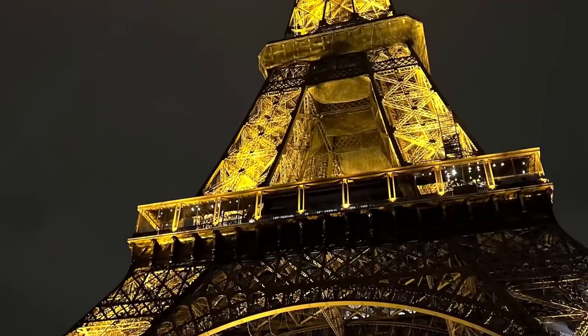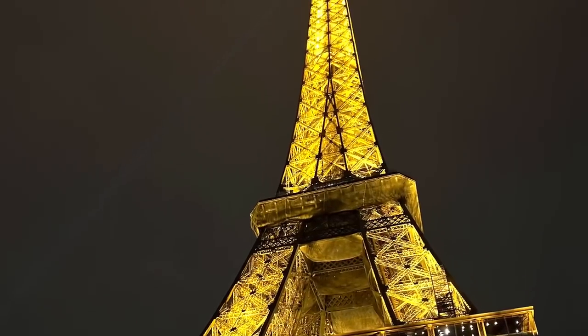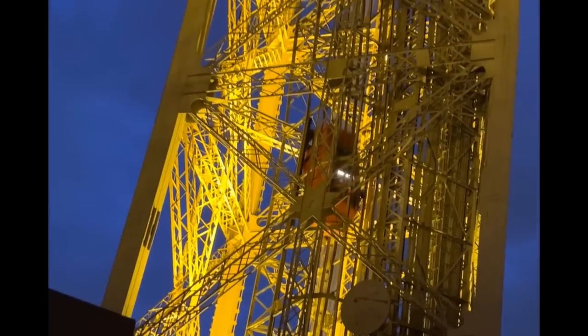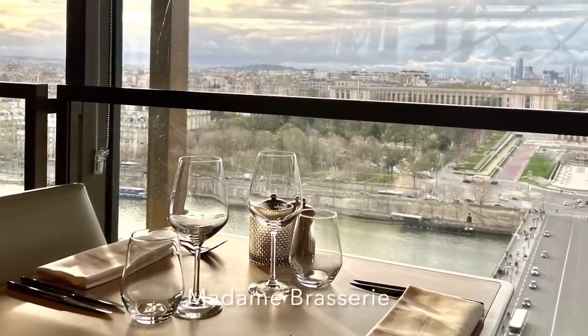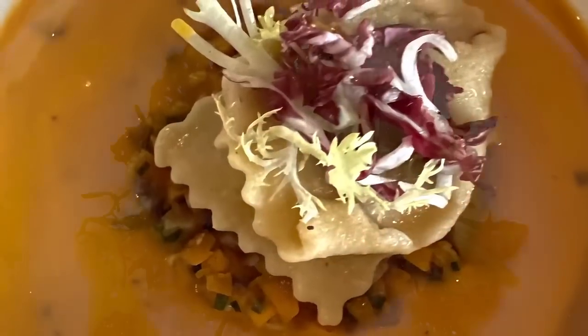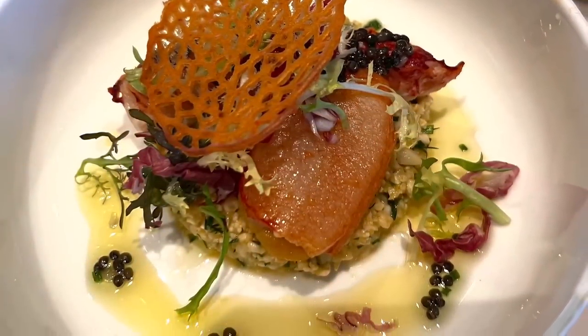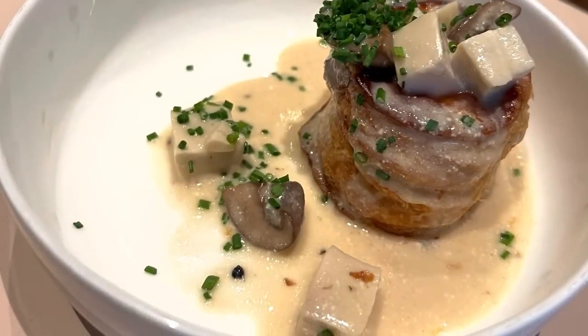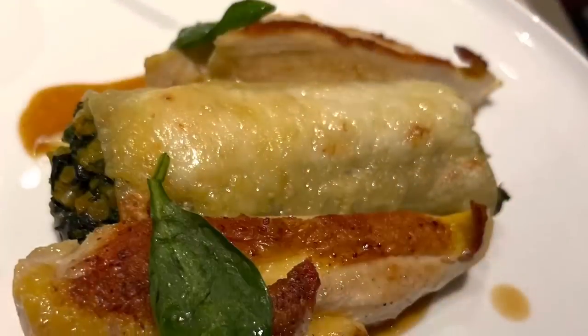Then of course, we had to go see the beautiful Eiffel Tower at night. So gorgeous when it's lit up. We went up and we had dinner reservations at Madame Brasserie. So here we are with the gorgeous views and the food was delicious. Also, we saw many engagement proposals all around us, so it's very romantic. And yeah, it was just a really lovely night.